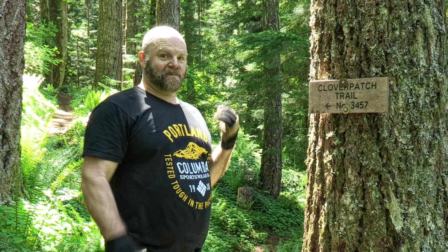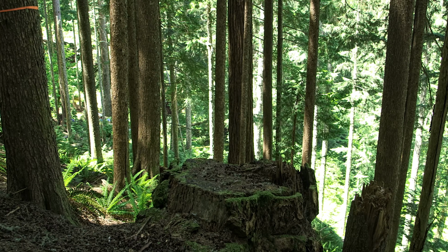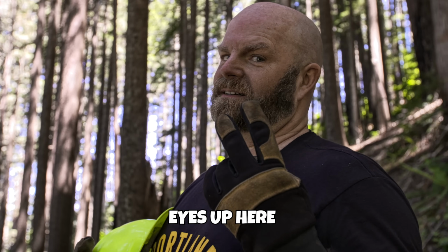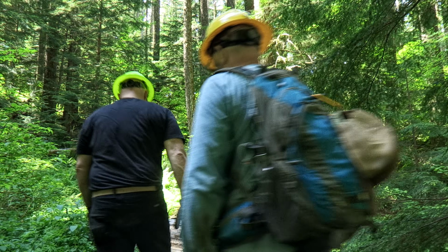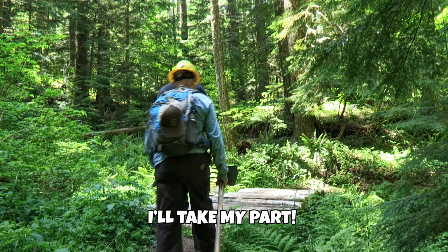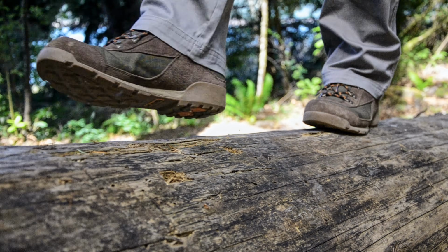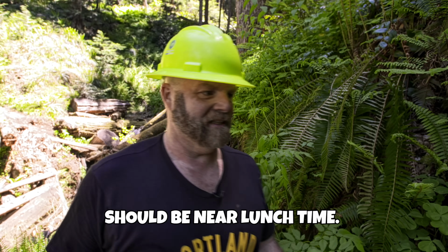So Clover Patch is this way, Tire Mountain's this way. The hike was several miles and gave me ample time to appreciate my surroundings and make some astute comments. Eyes up here. Good. I'll take my part. Some of these ferns sure are nice. Which of these are edible? Should be near lunchtime.